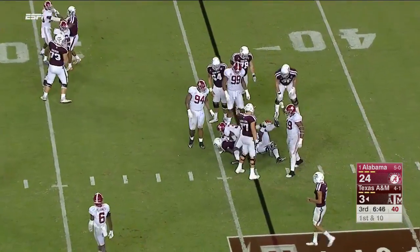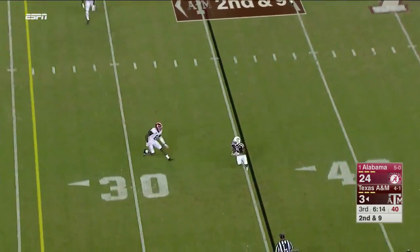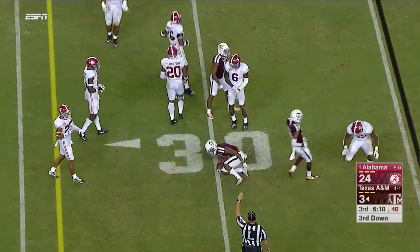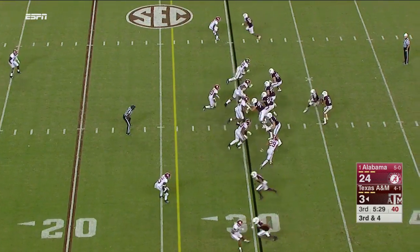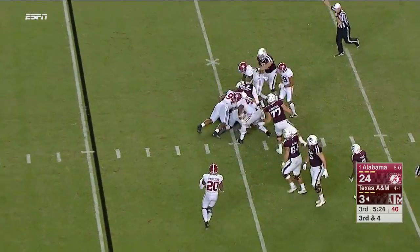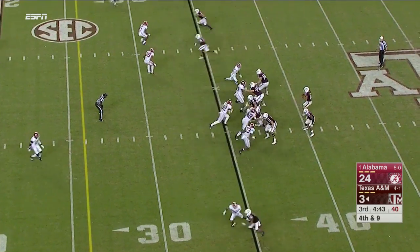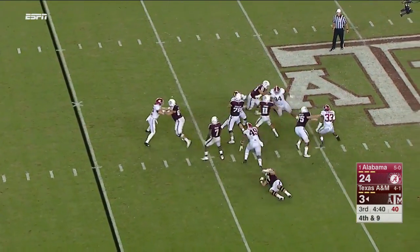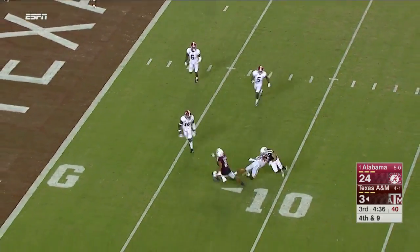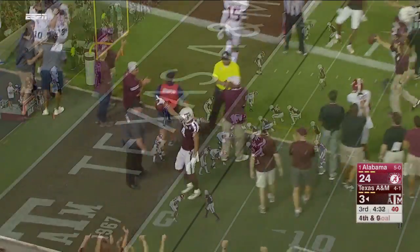Keith Ford, no gain. Texas A&M. Corner pressure. He throws to it this time. And cutting back that time was Paul. Here comes Minkah Fitzpatrick after Mond, and he is brought down and sacked by Raekwon Davis. Mond. Downfield, and it is caught by Ratley inside the 10 and inside the 5.